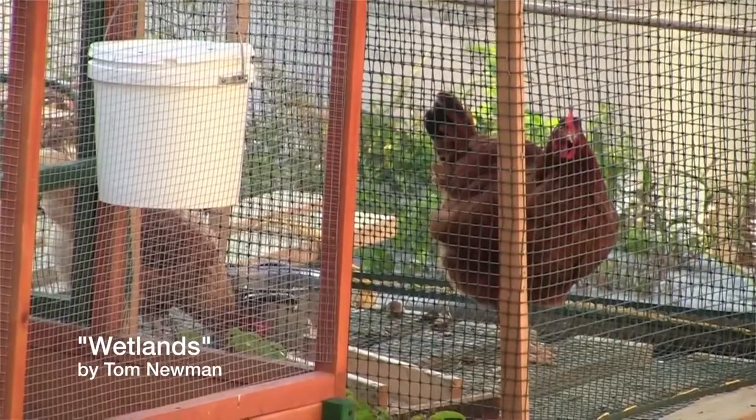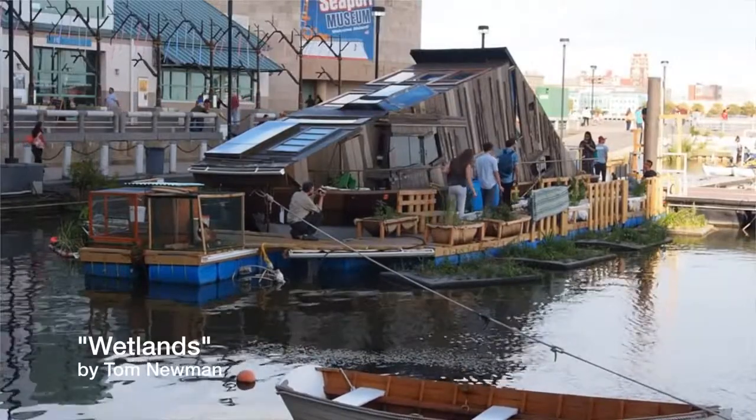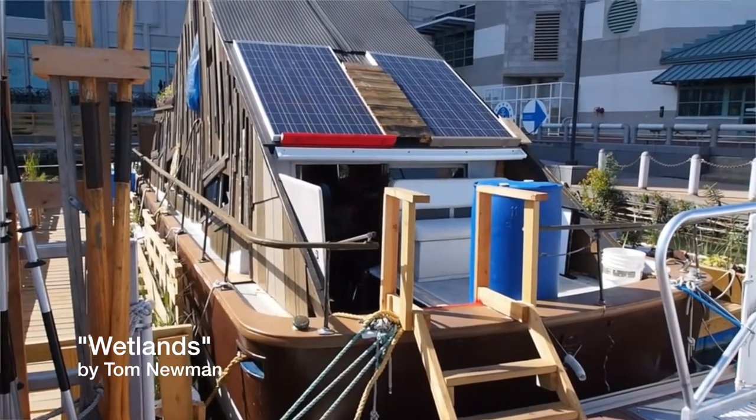We had chickens for eggs and bees, and floating wetlands around the perimeter. We use those wetlands to actually start to clean the water from the Delaware, and that water we could use in our living systems. Sometimes we took water right from the Delaware, and other times we took it from the rain. We had solar panels and an event space, so we powered everything for the event space with the solar panels, and it was a pretty active space last year, so we're going to start it up again in the spring.